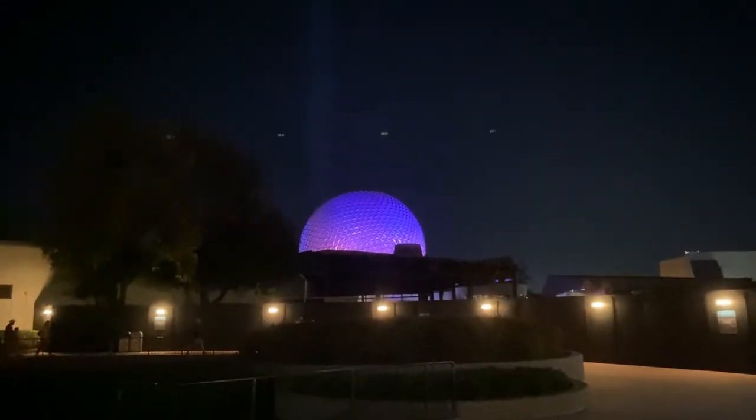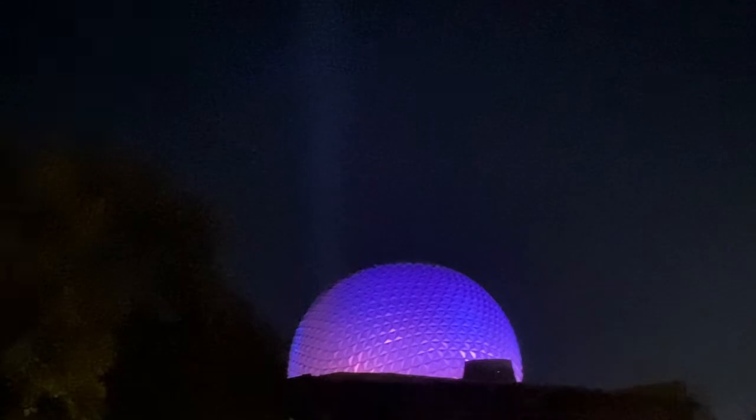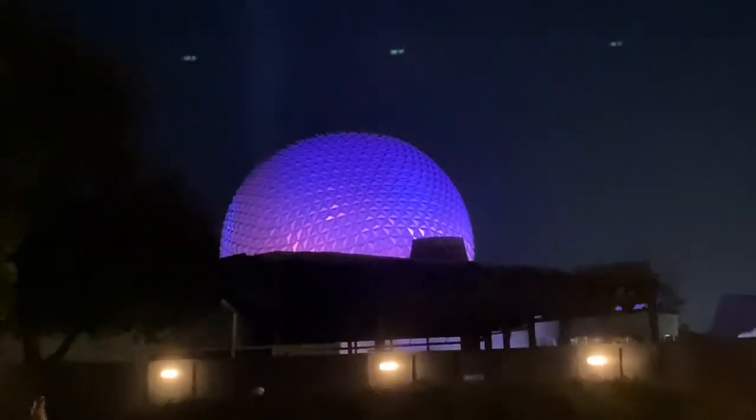I'm not sure if this will show up on my camera, but that spotlight right above the globe, right there, those are from the fountain, the pylons. So cool. It looks just like a beacon of light.